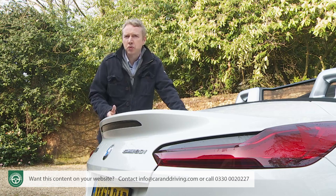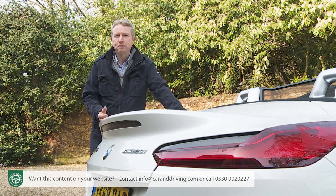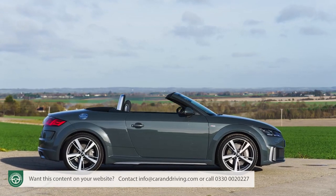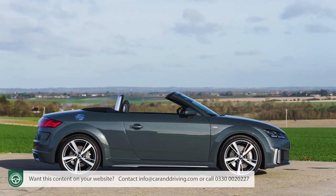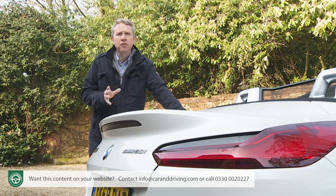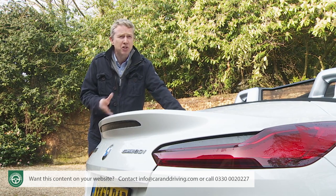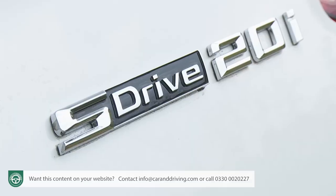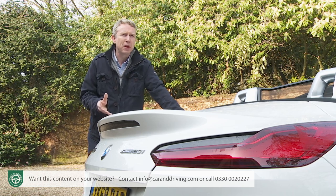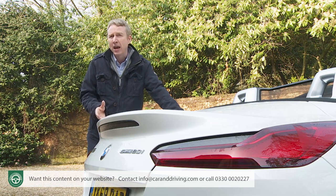On to rivals. Let's start with those that compete directly with this S-Drive 20i variant. The most obvious competitor to what's on offer here is Audi's TT Roadster in base 40 TFSI 194 horsepower guise, which at first glance looks quite a lot cheaper, costing from around £33,500, around £3,500 less than this directly comparable Z4 S-Drive 20i. BMW, though, thinks that much of that difference would be eradicated if you equipped the Audi to match a Z4's level of spec.